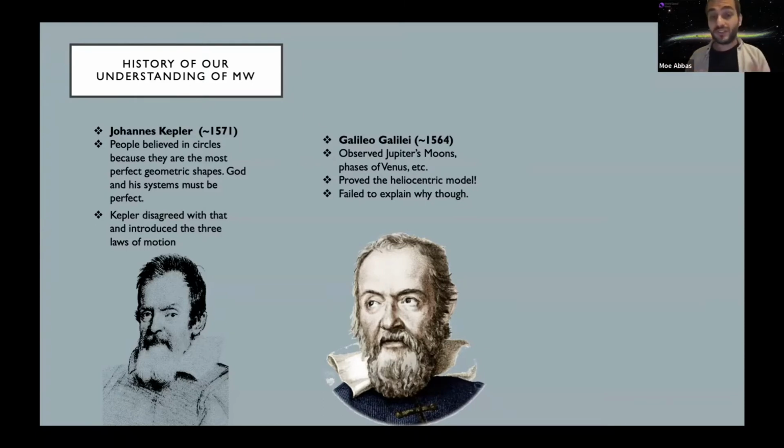So for the first time ever in human history, someone detected an object that was revolving around an object other than the Earth. This proved that the geocentric model is totally wrong, because the proof was right there. He could see stuff moving around other stuff. So it's not always about Earth. And this is how the heliocentric model came into favor with people.